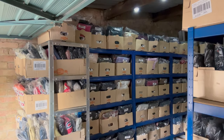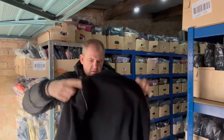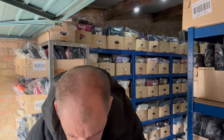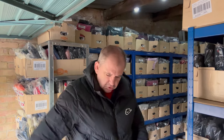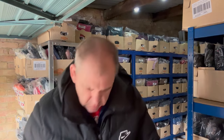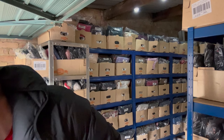Then I've got a coat. So this one here is by Religion. It's kind of like a trench coat. So I'm sure I'll take the SKU number out. So this one here was actually kept in a separate area because it is a coat and it's a little bit harder to fit into my box system, so I've actually got it on a rail. Making sure we put in thank you leaflets. This one's actually going with Yodel just because it's a little bit heavier. Bit cheaper with Yodel as well for slightly bigger packages.